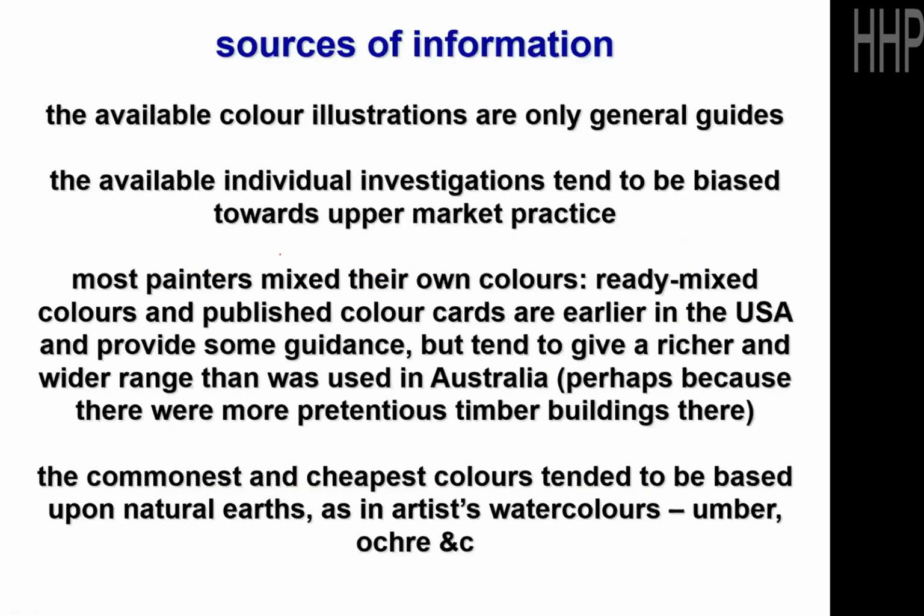Now, the problems are that, as I said before, the available illustrations you have from the 19th century are only the most general guides because accurate colour reproduction was not used. Individual investigations which have been done by, say, conservation architects tend to be much biased towards important houses and public buildings, so you get a sort of impression of what the colours were in normal use. And as I said before, most painters, certainly in Australia, mixed their own colours, and ready mixed paints were not in general use. There are some exceptions which I'll come to if I have time a little later on. And as I said, the commonest and cheapest colours are based upon the cheapest sort of natural earths and minerals and so on.